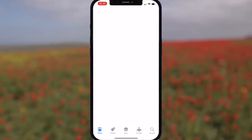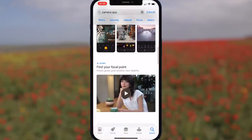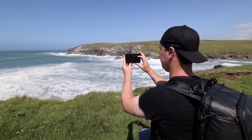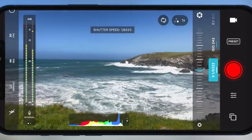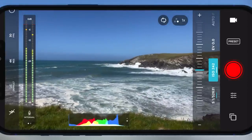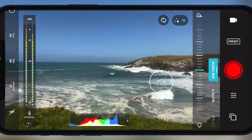So this is where a professional camera app comes in. You can find these on the App Store. Some are free, some you have to pay for. The Moment app is free, so let's go with that one for now. Okay, with the app open, we now have full access to our camera controls and we can manually adjust all of our settings. I can change the ISO, shutter speed, white balance. I can then lock in all of these settings and this will give my footage a much more consistent look.